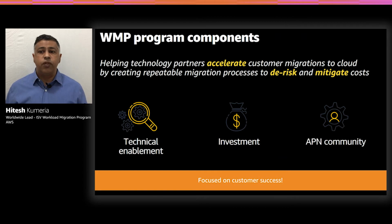The program itself is built to help accelerate your customer migrations to cloud by creating repeatable migration processes and de-risk the entire migration decision and mitigate costs for the customer. The program itself has three main pillars around technical enablement, investment, and access to the APN partner community, all of that really focused on delivering customer success. I'll talk about each of these themes as we go in the next few minutes.